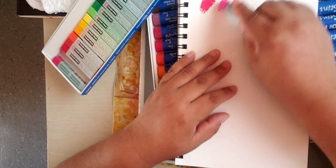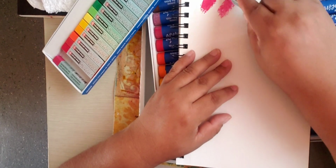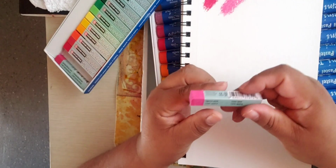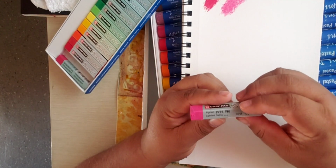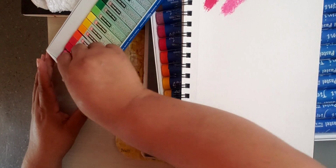Opera Rose. We all know Opera Rose is a fugitive color. It's a pretty color, but it's fugitive. At least it's an oil pastel, so I could seal it. And this one says Opera Pink, PV19, PW6. Yeah, Opera Rose is.